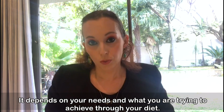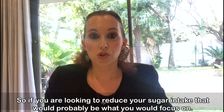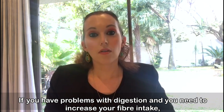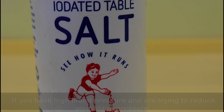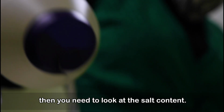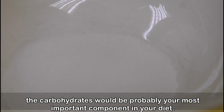It depends on your needs and what you are trying to achieve through your diet. So if you are looking to reduce your sugar intake, that would probably be what you would focus on. If you have problems with digestion and you need to increase your fiber intake, then fiber would be a priority for you. If you have high blood pressure and are trying to reduce your blood pressure, then you need to look at the salt content. If you are trying to follow a low-carb diet, the carbohydrates would be probably your most important component in your diet.